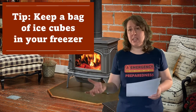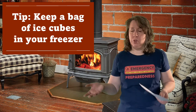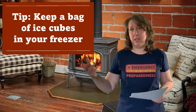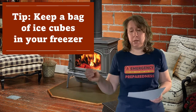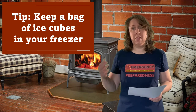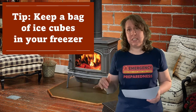Another handy tip is to keep a bag of ice cubes in your freezer so that when the power comes back on and you open your freezer, you can see if that bag of ice cubes is melted or if it's been melted and refrozen. You'll be able to tell because they're not like nice ice cubes anymore. They're just like a big blob of ice. So if that's the case, then you'll know that your food has also been thawed and possibly refrozen, and so then it's not safe to eat.